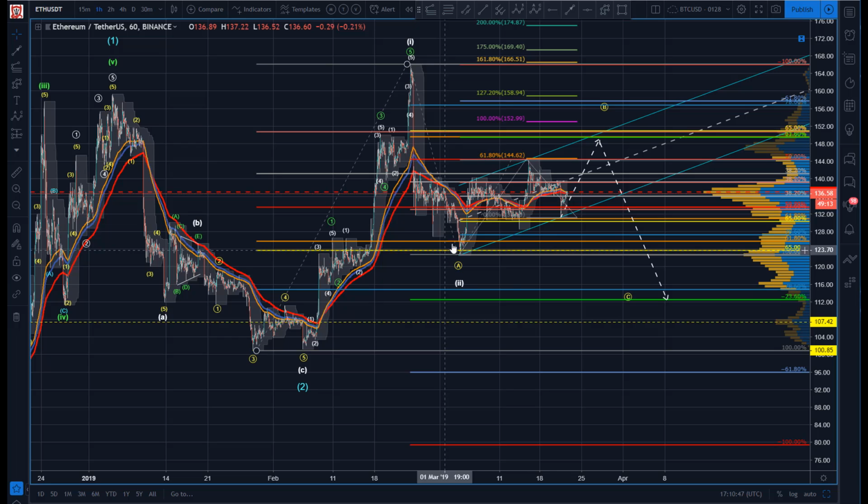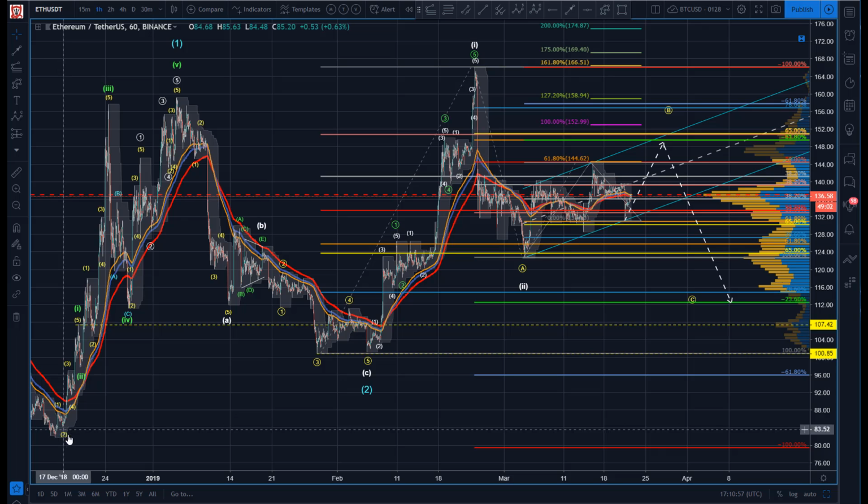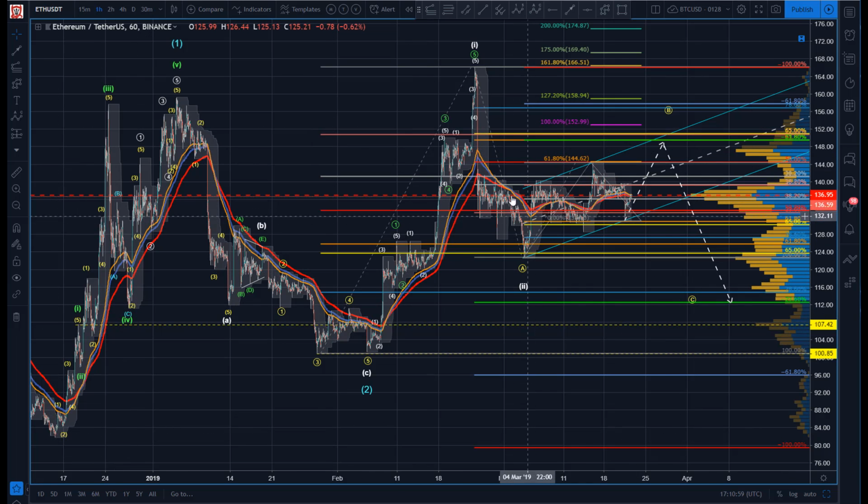This has already broken. If they're going to break that again, well, what's the reaction here? Now, we could just go sideways. Note here, we're sitting at the point of control. So in this visible range of all this trading, we're sitting right at the price point with the most agreement through that entire series, the highest price point right here.